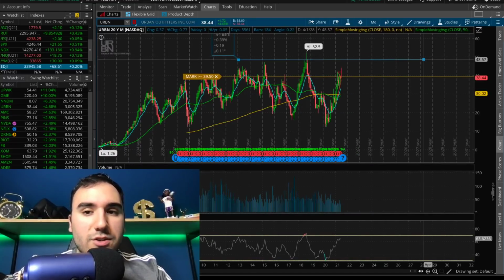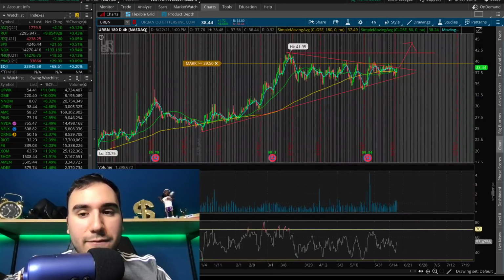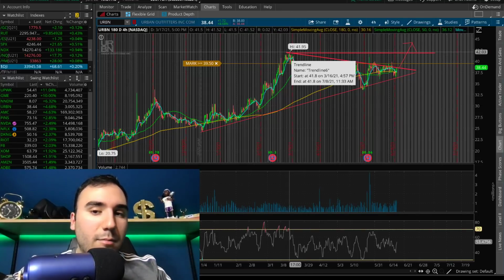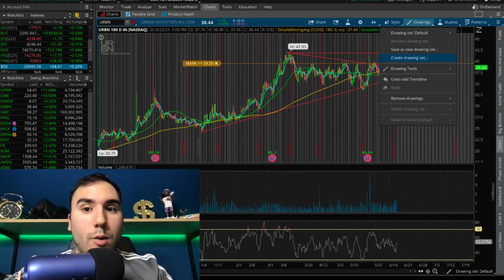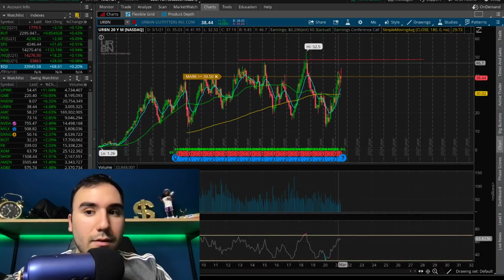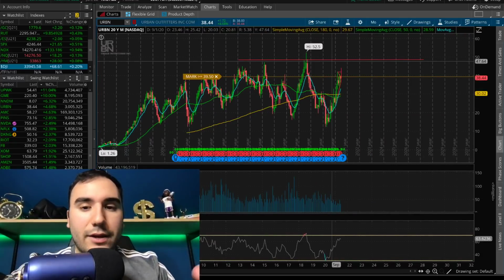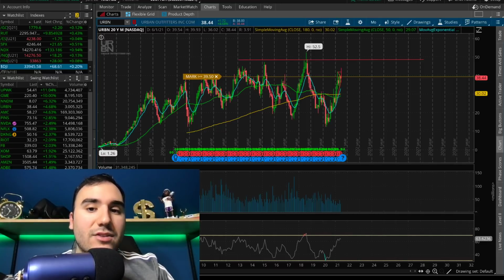So if we squeeze above that $40 level that I put my alert at, roughly $39.50, we fill the gap to 42, which was that high from the middle of March. We break 42, there is pretty much a wide open gap from $42 to about 47, 50, 52 per share. So I like Urban Outfitters here, but we have to be patient and we have to wait for that wedge resistance to break.